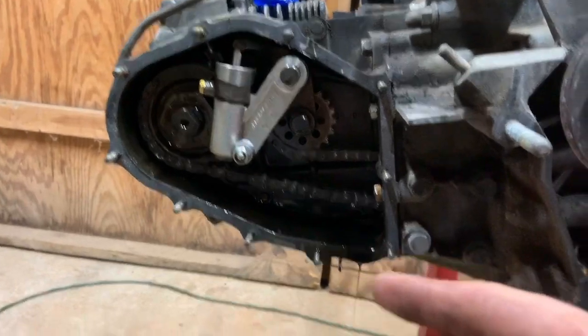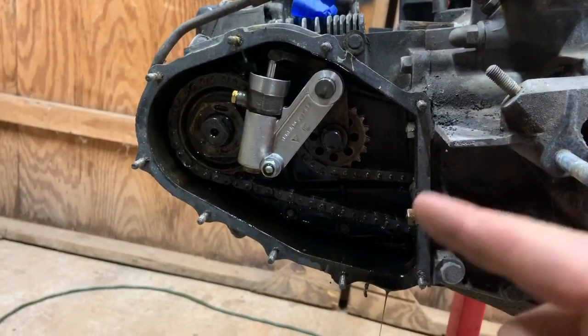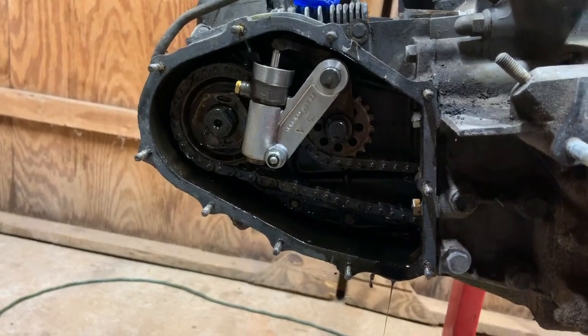So as you can see, I had a little bit of oil on this side, but it's just as good as the other side, if not better. I am really excited about this.